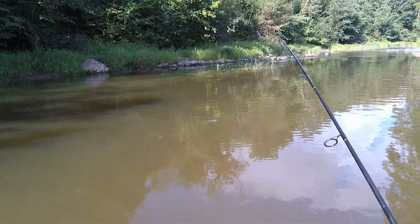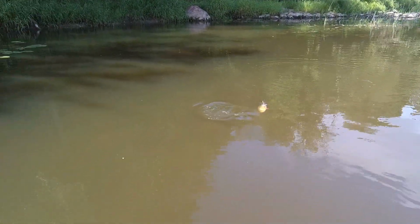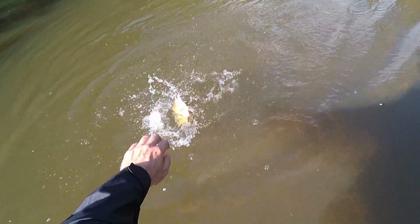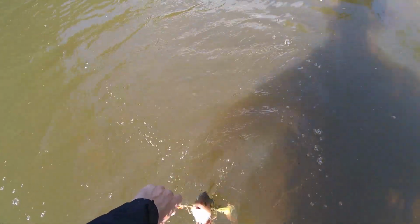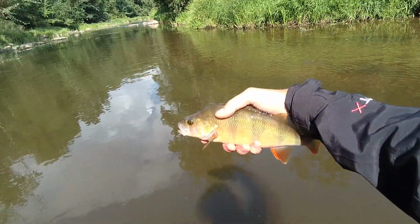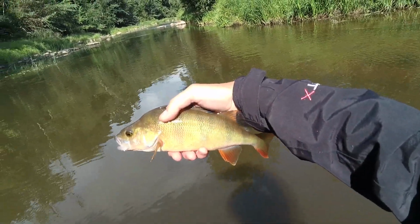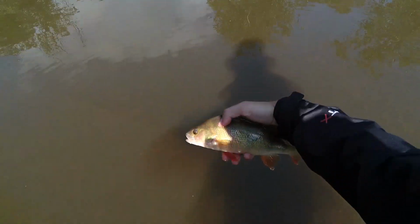Oh man, that's a nice perch. Yeah. And another one is swimming nearby. In Australia, those are called red fins, although I think orange would be more fitting. That's a pretty nice perch.